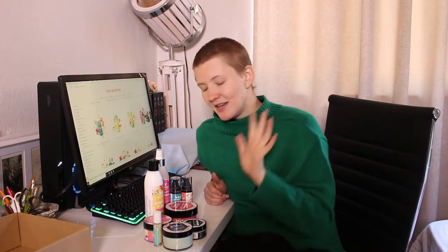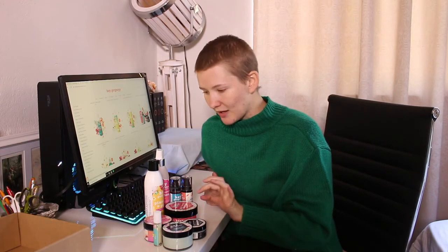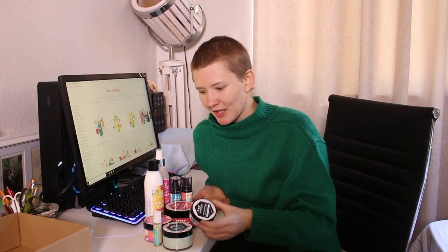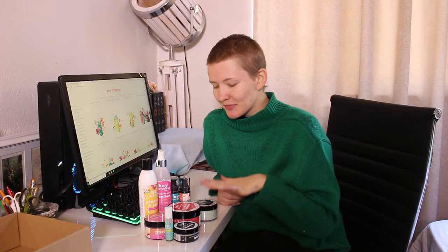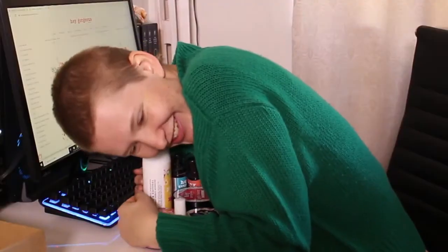I am going to be using all these products for the first time tonight on my nightly routine before bed. Stay tuned. See what I think of it. See what they smell like, what they feel like, what my skin feels like afterwards. I'm super excited to share this with you guys. I'm going to go and do some product shots of all these items. I'm pumped, guys! I just want to hug all of these.